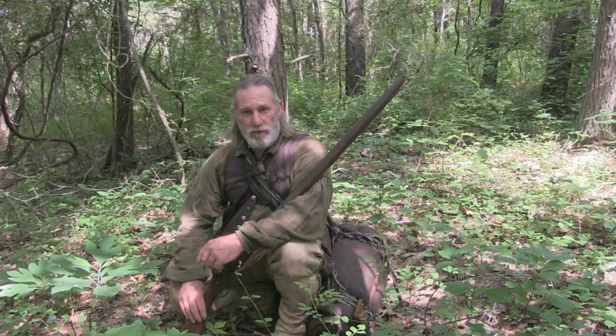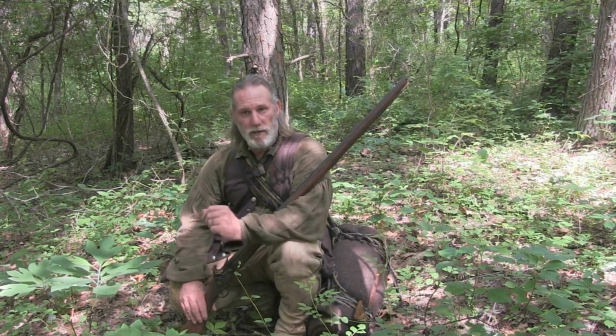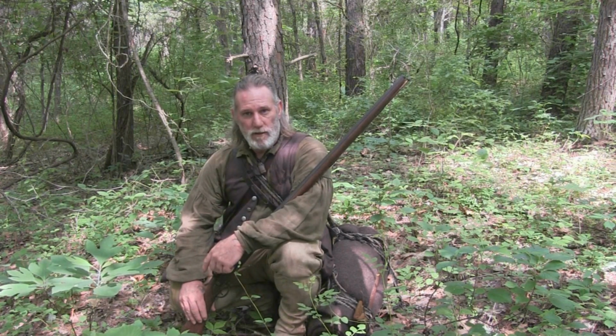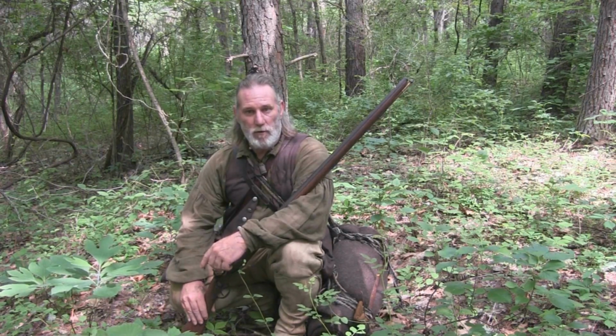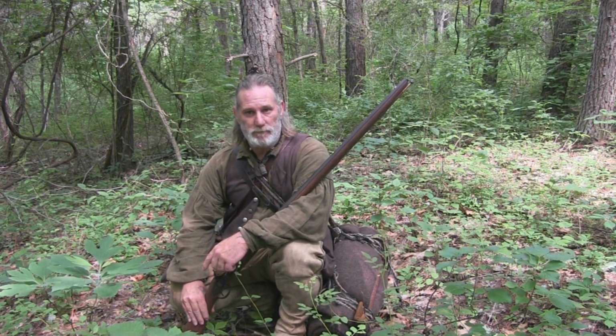Much of the well-being of the frontiersman's family depended on his hunting, trapping, and fishing skills. It was oftentimes his chore to secure the meal or the next meal for his family.